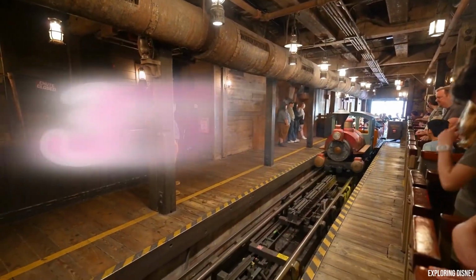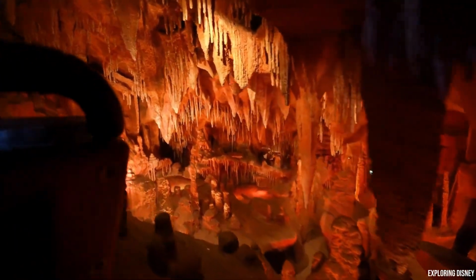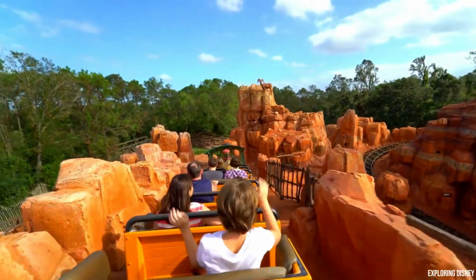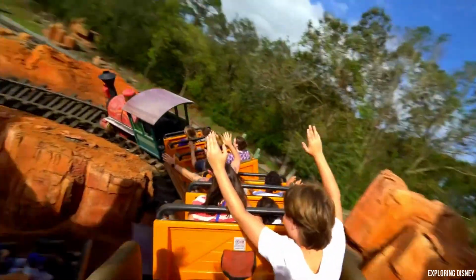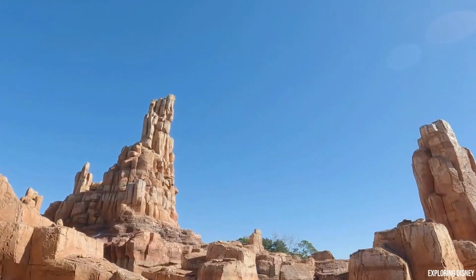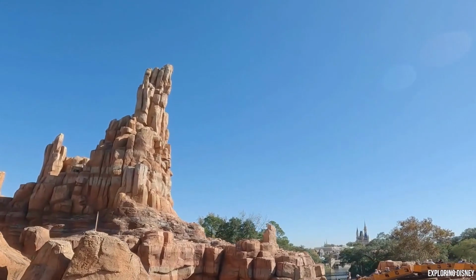The high-speed adventure reaches 35 miles an hour as it races up 3 lift hills, plunges down sudden drops, and twists through the desert town of Tumbleweed. Want to make the ride even more exciting? Sit in the back of the train. The further back you are, the more momentum you'll feel pulling you down the dips and drops, turning an already thrilling ride into an even wilder experience. Plus, it's the perfect spot to take in some of Frontierland's best views.